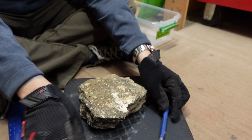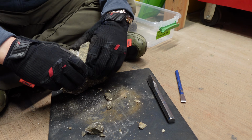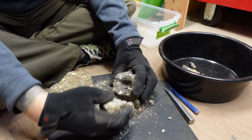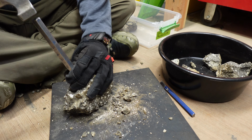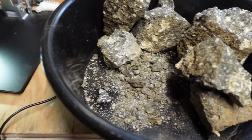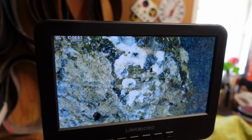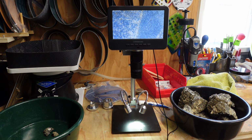My process for breaking these rocks apart is I just use a rock hammer, a 3/4 inch chisel, and this little, much smaller 1/2 inch chisel. You just break them apart and look for interesting bugs. I use a little process of making different piles, and I use this mat, which is a stall mat on my shop floor, and collect all the little crumbles. You break it down, check it under the digital microscope to see if there's anything interesting whatsoever. I'm using the Link Micro, which we've talked about here on the channel. This just gives a nice look over, and then there's some discards. I don't really discard them, but that's kind of the process.